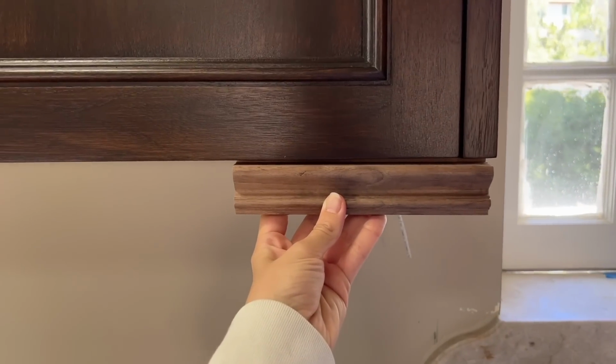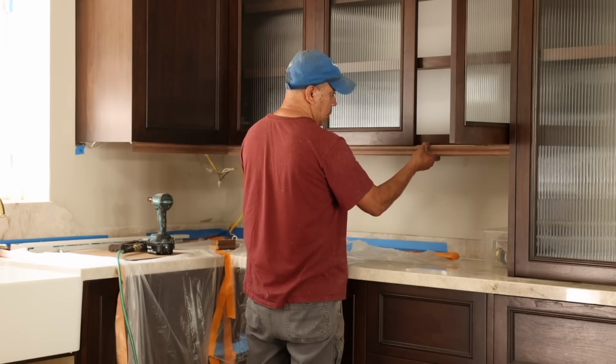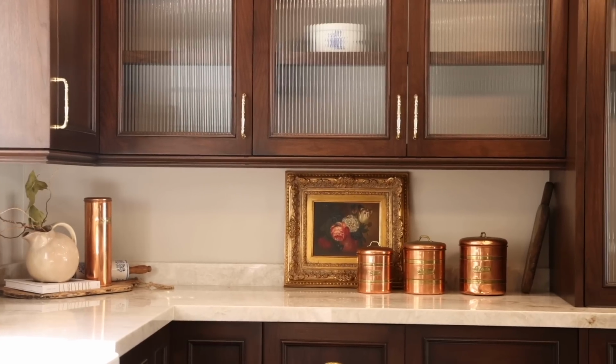We needed to cover the strip plugs that I added underneath the cabinets, and we needed to drop the cabinetry down a little bit. So we added this trim that's a piece of the crown molding. So it really capped the cabinets, having the crown and the trim underneath.